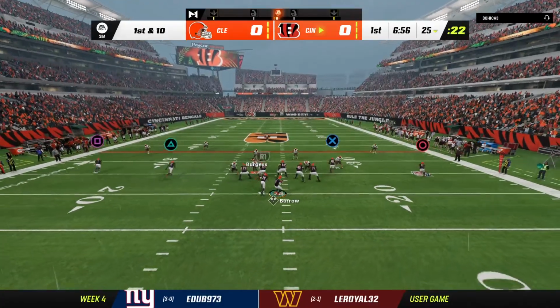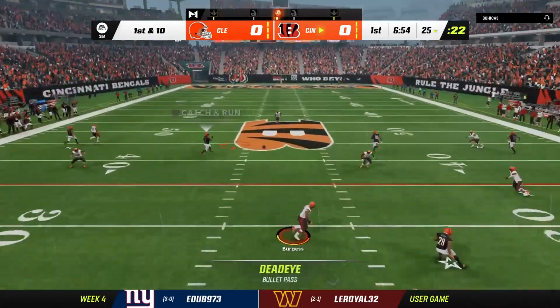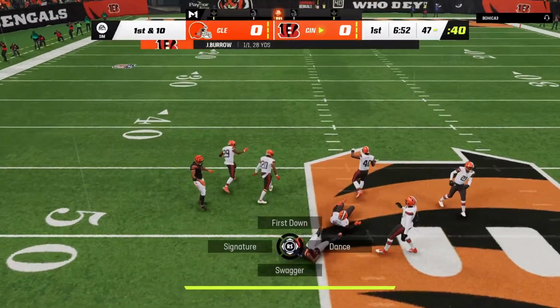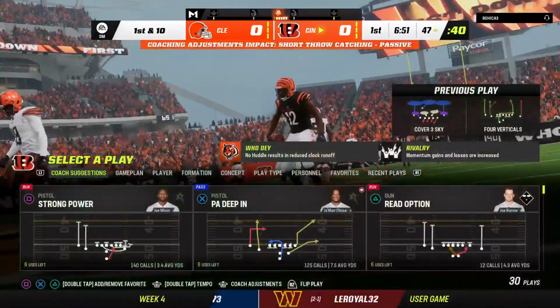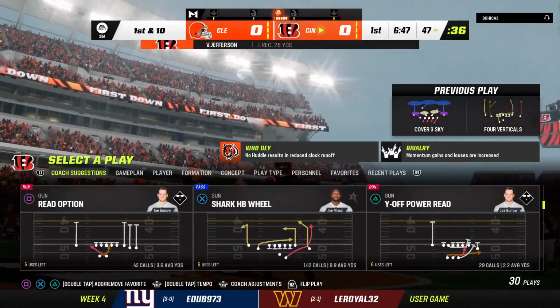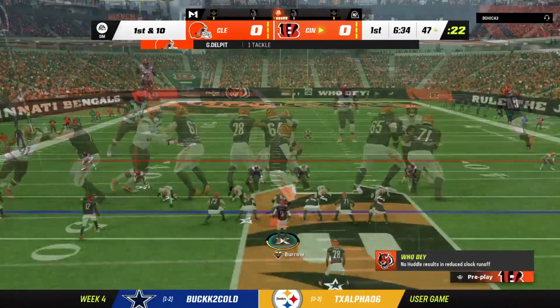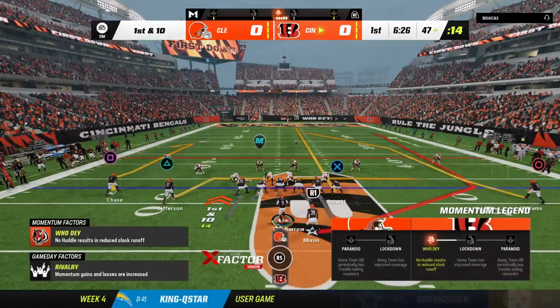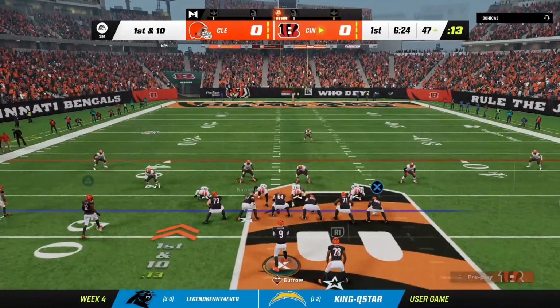11 coming. Quickly to the air is Burrow. He's going to find Jefferson open downfield, and he'll be taken down, but not before they work it across midfield. A really good pickup of 28 yards. So a 1st and 10 upcoming from Browns territory now at the 47.